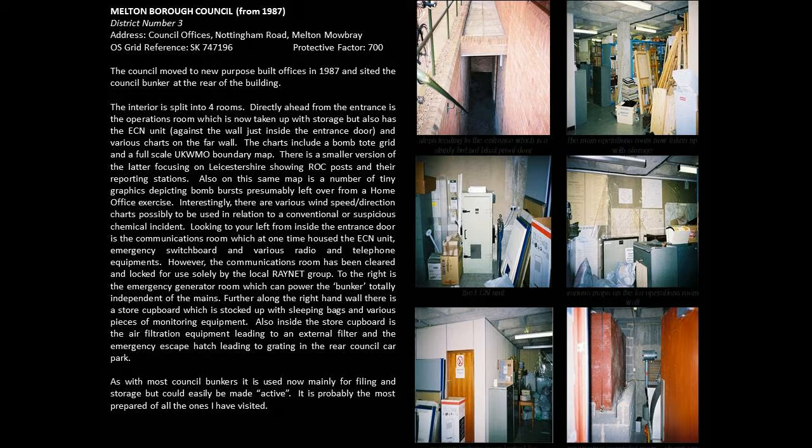To the right is the emergency generator room, which can power the bunker totally independent of the mains. Further along the right-hand wall there is a store cupboard which is stocked up with sleeping bags and various pieces of monitoring equipment. Also inside the store cupboard is the air filtration equipment leading to an external filter and the emergency escape hatch leading to a grating in the rear council car park. As with most council bunkers, it is used now mainly for filing and storage, but could easily be made active. It is probably the most prepared of all the ones I have visited.